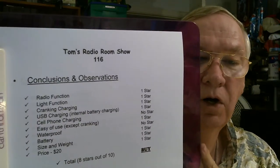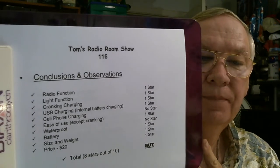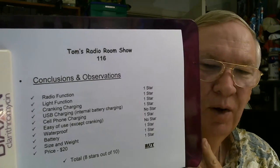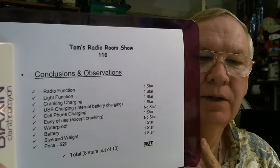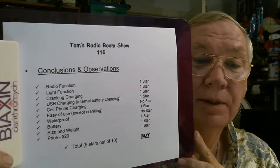The cell phone charging by itself, just that function, it did work, although it's going to be a struggle. So I gave it a star. It does work. I gave it a star. Or in an emergency, you got something.